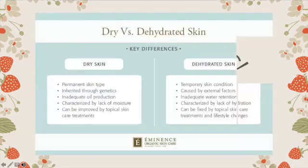On the right there, we have dehydrated skin. Dehydrated skin, on the other hand, is a skin condition. It is caused by external factors like weather and seasonal changes, unhealthy diet, lack of fresh produce, and lifestyle choices, alcohol or caffeine consumption. All of these factors deplete your skin's water content, resulting in a less supple appearance.